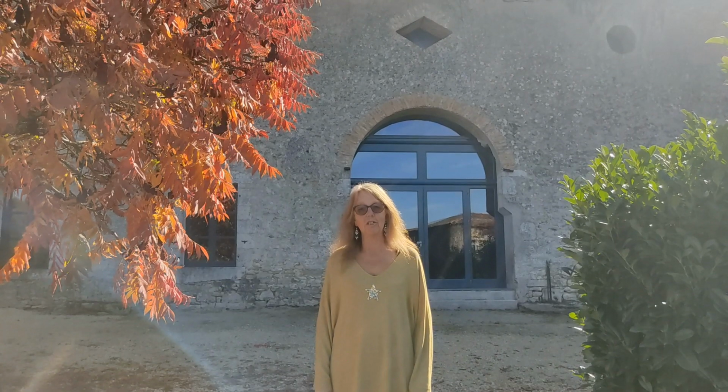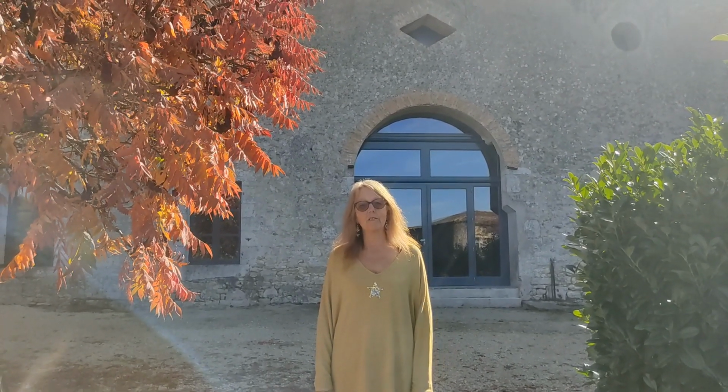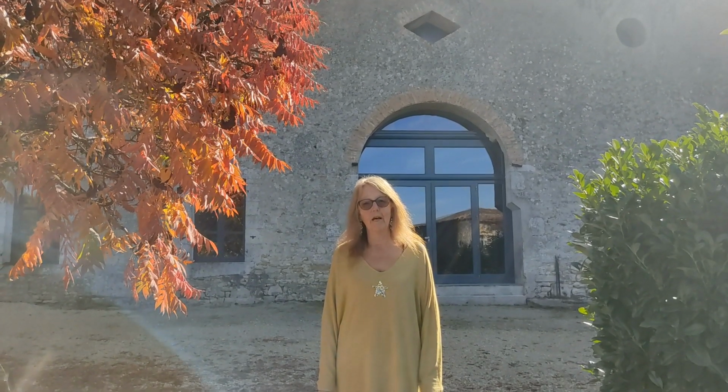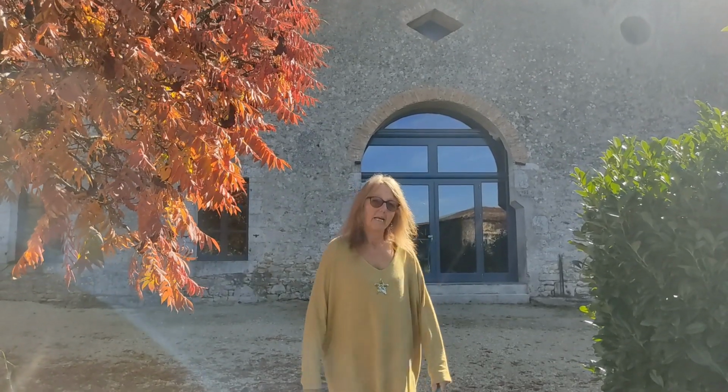Today I'm going to be showing you the east wing of our little chateau. It used to be a house where the person that looked after the livestock on the property used to live, and a barn that was a commercial garage. Come on, let's go.